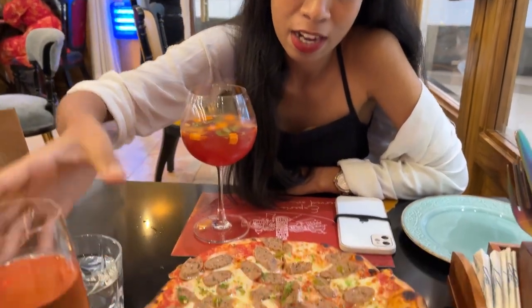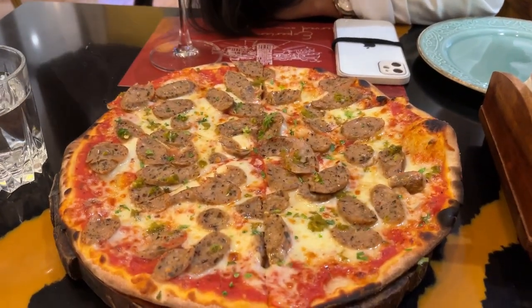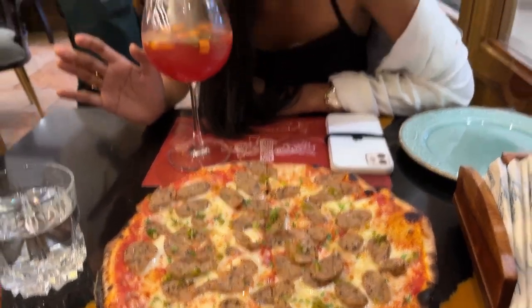mocktail, and our cheese brush something sausage chicken pizza, loaded chicken sausage pizza.